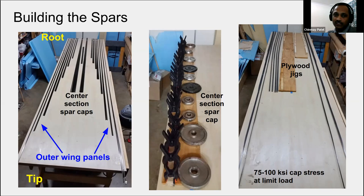So you can take those rods, these give excellent properties and they're easy to deal with, and then you glue them together with an adhesive. And the picture in the middle shows the rods being glued in a template for the center section. Now you repeat the process for everything, and you end up with the spar caps for the center section, and these have the dihedral built in, and then the tapered outer wing panel spar caps. What you can see here also are the two plywood jigs. Those are the only jigs I used for the spars. So it's pretty easy to make them from scrap plywood, and you don't have to spend a lot of time working on parts that don't fly.